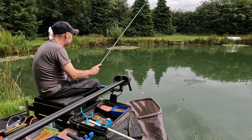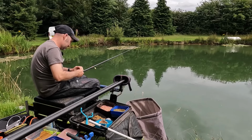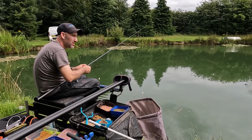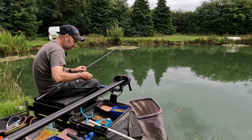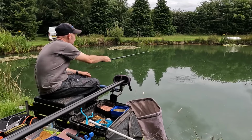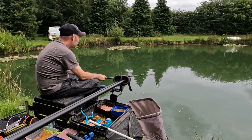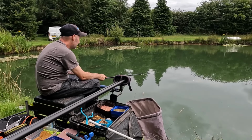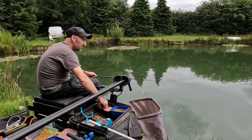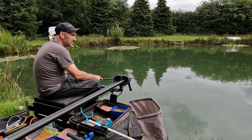What do we do? Oh no, that's no good to anyone. Yeah, Bruce has got a belter there. Looks like potentially a double. Now I know that peg very well, peg two. I've fished that on more matches than any other peg on here. And to his right, he's got a lovely set of pads. And I think that's where he's been fishing down to.